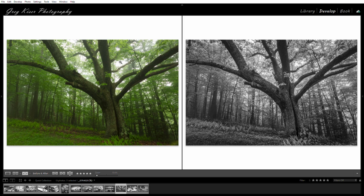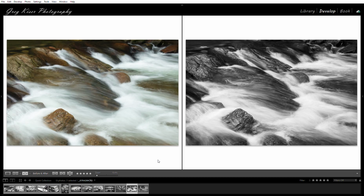This is how I would like to present my work. And as you see, the white sky is not offensive in this. It just helps bring contrast to the actual tree. Another situation where this picture actually works as color in black and white.